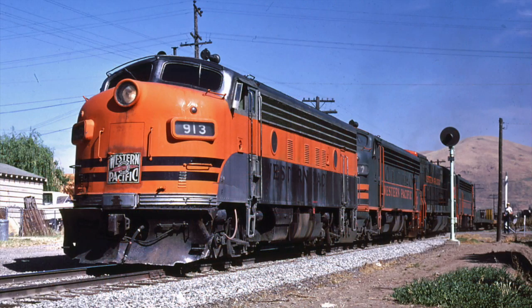From here on, you can see the degrading paint on the 913.